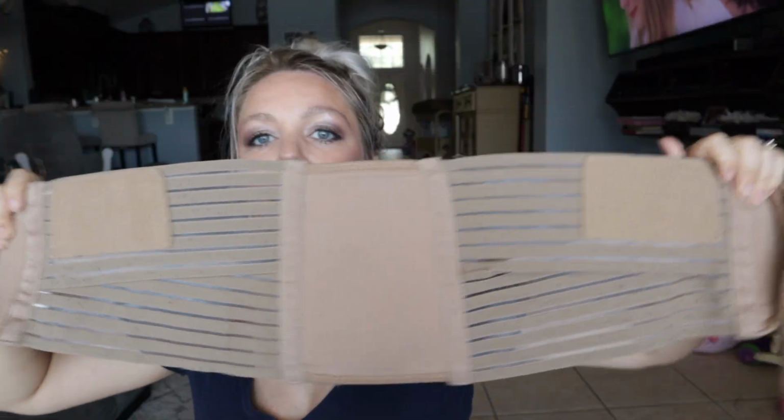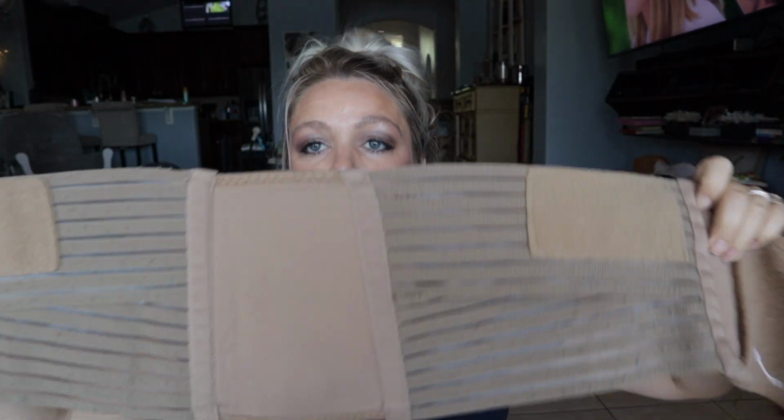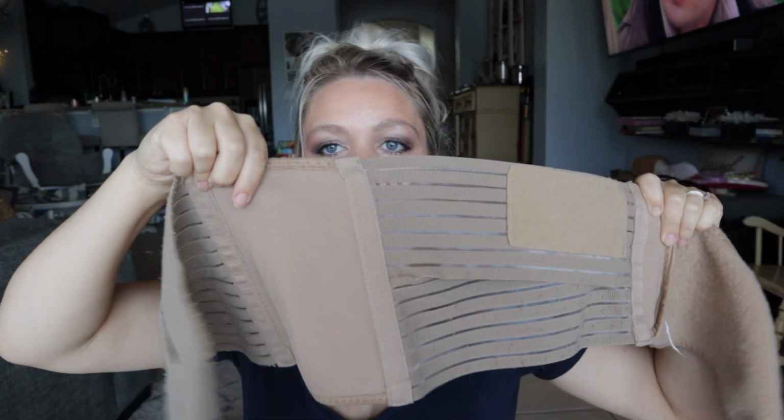A belly band is really nice as well. Of course there are lots of different types of belly bands. This is the one that I use. I apologize, I don't know the brand, but you see it has some lumbar support right here, which is really nice. That goes around the back, and then this goes around the front. It detaches with some Velcro, so you can make it as tight as you want. This is really a lifesaver for round ligament pain because it helps support the weight of your belly and take a lot of that pressure off of your round ligament.